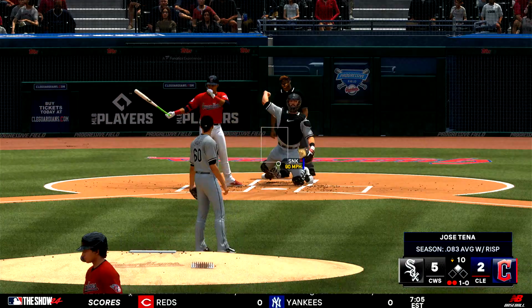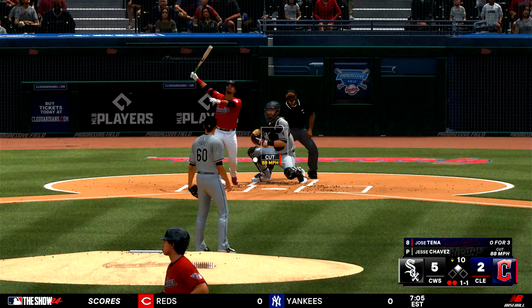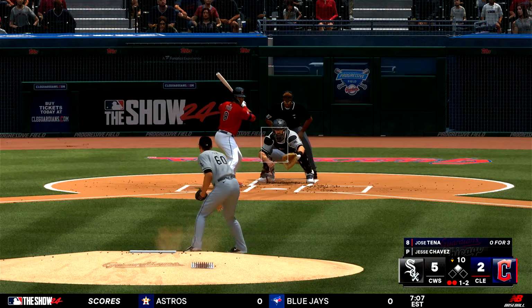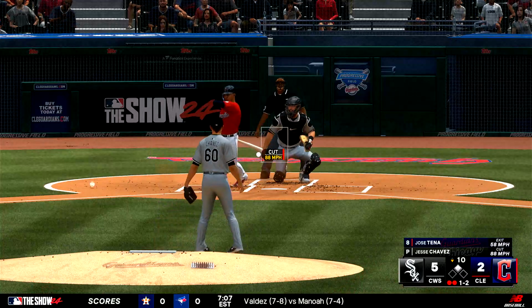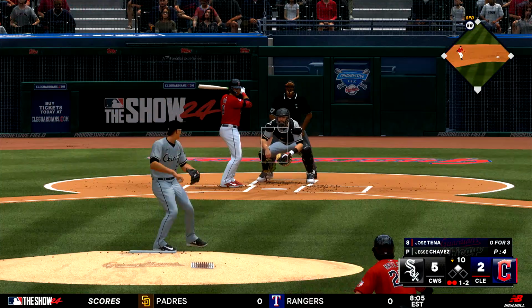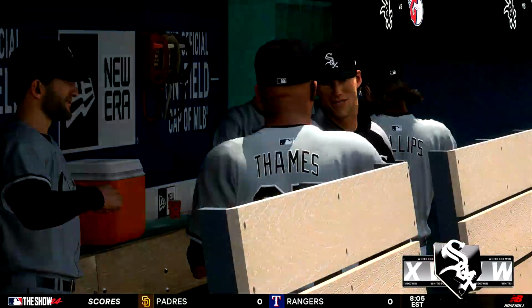Just whoa, missed. Swing and a miss. Strike one. 1-1. Naylor one strike at second with two down. The Guardians down to their final strike. Got it. And that'll do it.